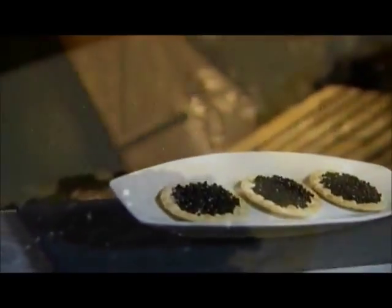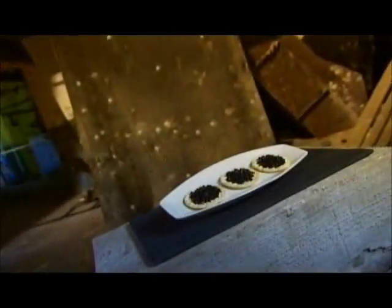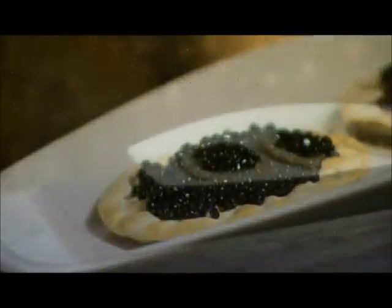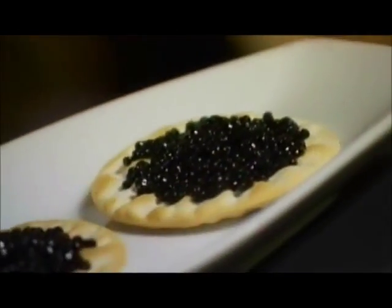Caviar is a term for the salted eggs of the sturgeon fish. A pearly delicacy, they've long been the snack food of the privileged, enjoyed for centuries by Roman emperors, Saudi sheiks, Russian tsars, and English kings. A few nibbles still offer a taste of the high life.